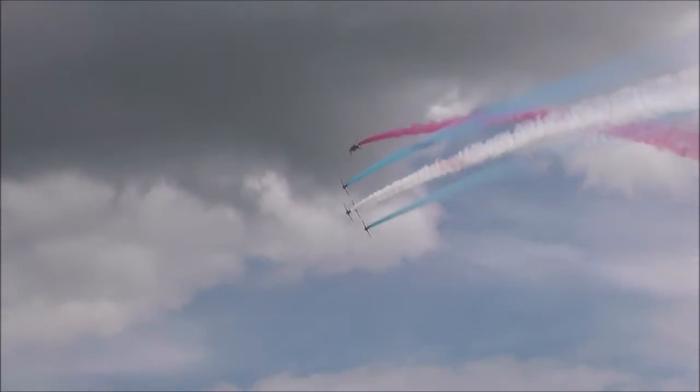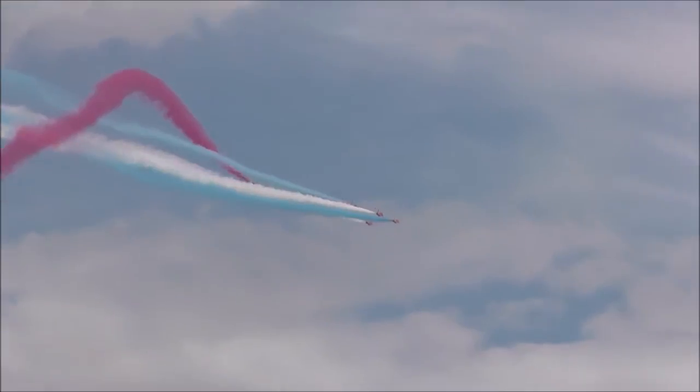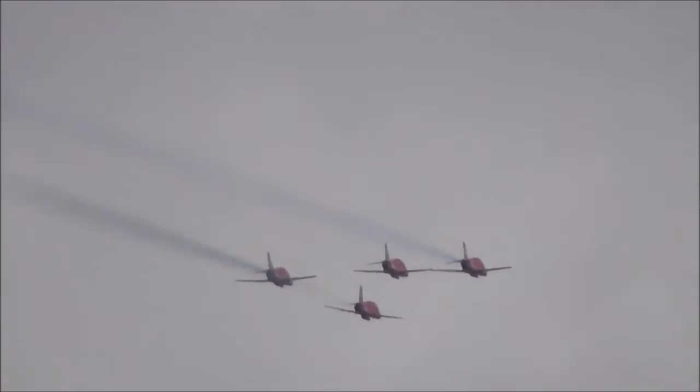Working hard and getting busy with the red smoke there is Red 5. He is Flight Lieutenant Steve Morris. It's Steve's second year with the team. He's flown both the Tornado GR4 and the Harrier GR9 and has spent a tour as a Hawk flying instructor.